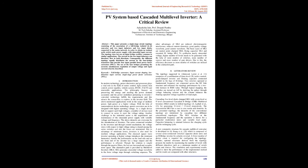Abdurrazak et al. comprises a combination of a 3-level, 3L, active neutral point clamped inverter and a floating capacitor connected in parallel to the legs of the H-bridge. Two switches operated at fundamental frequency are connected across the DC link structure and enhance the topology performance by a twofold increase in RMS value. Through logical mapping, the switches are turned on/off by deriving the pulses through a voltage balancing scheme, and the scheme balances the floating capacitor voltage regardless of load angle.